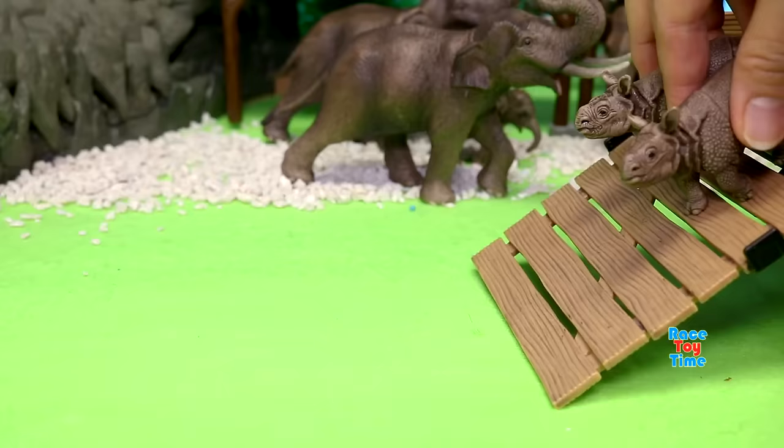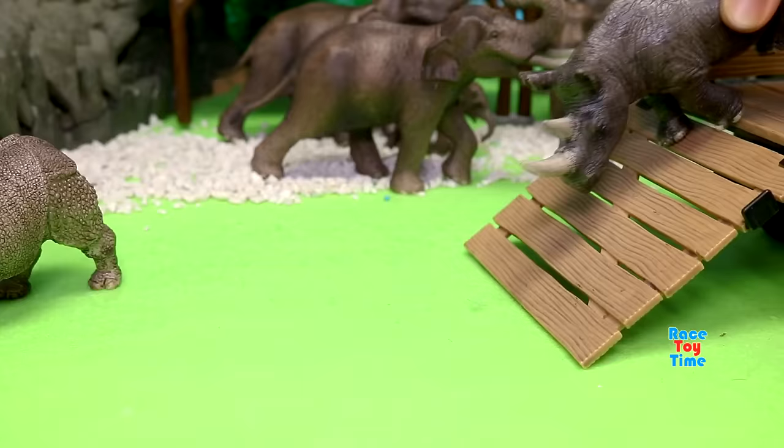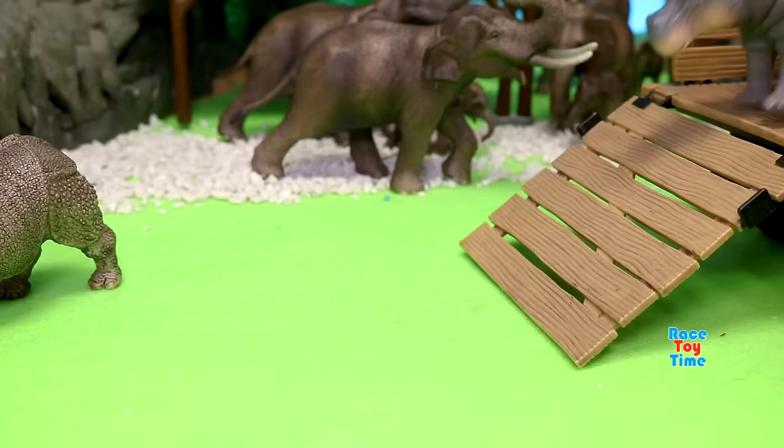We have Indian rhinos. Here's an African rhinoceros. And we also have hippos.